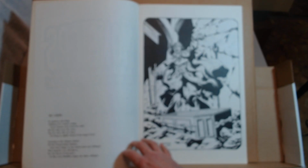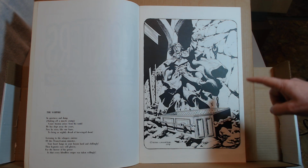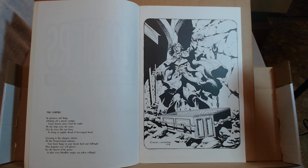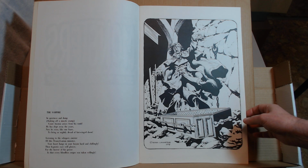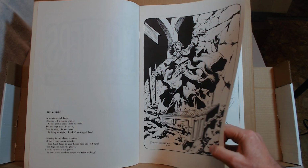Make sure we're not skipping anything. Okay, this is the vampire. Like I said, words fail me when it comes to this stuff. I'll just say Classic Wrightson and leave it at that. But look at the detail on the fabric of his cloak. And just detail in general is kind of mind-numbing, really. Anyway, that's the vampire.